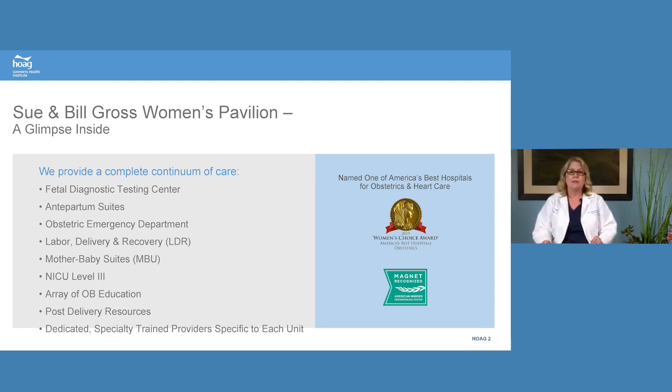So let's take a glimpse at the Sue and Bill Gross Women's Pavilion. Let's take a glimpse inside. We provide a complete continuum of care here. We have a fetal diagnostic testing center. We have antepartum suites. Those are available to our moms who are pregnant that might need to be hospitalized before their delivery. We have an obstetric emergency department, a labor and delivery and recovery unit, mother-baby suites, a NICU level 3, so we are capable of taking care of very small and very sick babies. We have an array of OB education resources, post-delivery resources, and dedicated, specially trained providers for every unit.